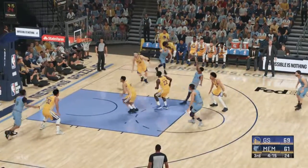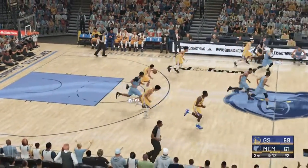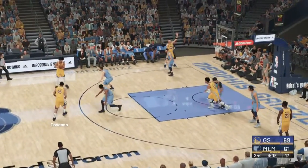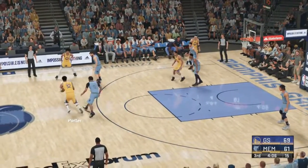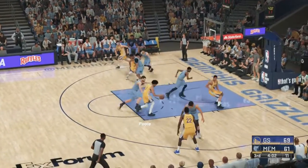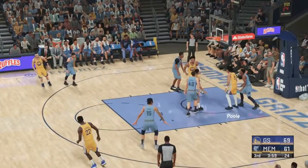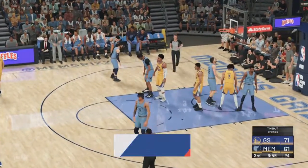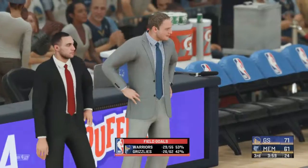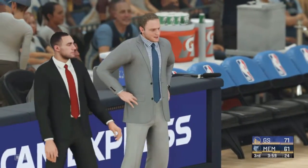Here's Melton, and that one's long. And when he's this close, he's got to make it. The defense was pretty good, but just shouldn't miss that. Porter finds Poole. That one drops, and it comes off an assist from Porter. Poole's got 7 points in the game. And trust me, when the D's slow to react, he'll be the first guy to make them pay.